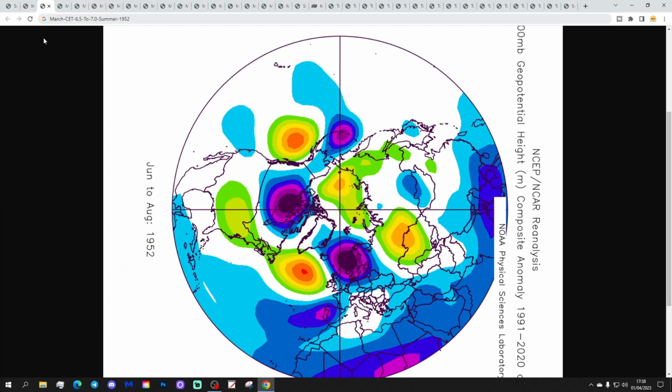So for this update, we're going to be looking at summers following a March with a CET range of 6.5 to 7.0. That's just because it works out a little bit easier to do the update. Sometimes we'll have that 7.0 slap bang in the middle of the range, but this time it works out a little easier if you do it at 6.5 to 7.0. So here we go. Let's do this, shall we?